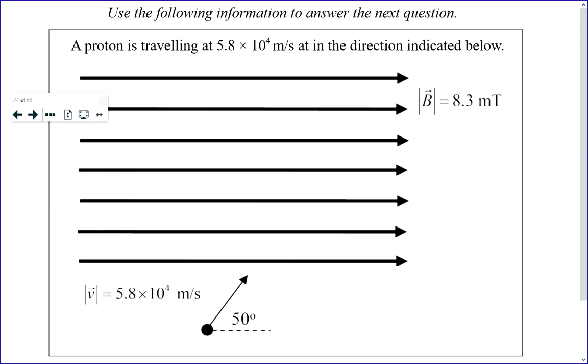A proton is traveling in the direction indicated. Now I want to stop you here. You remember when Shazmaida asked the question, and I was talking about how we have a three-dimensional situation on paper, and sometimes lines are drawn at weird angles to indicate in or out? That's not what this is. This literally means it's traveling in this direction along the paper. Okay? It's not traveling in. It's in the same plane as the magnetic field.